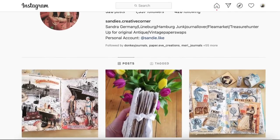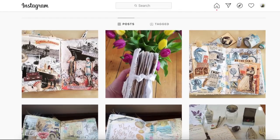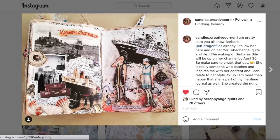In the meantime, Sandy has received my collage, and here I'm back on her Instagram feed. And you can see my collage here. And let's just click on that. So Sandy always likes doing a counter page to the one that she received. So mine is obviously the one on the right, and she's added a fabric tab and this charm that I gave her, and her collage is the one on the left, and look how gorgeous that is. And I think they fit together so beautifully. She's done such an awesome job. I just love this double spread.